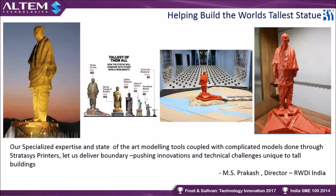If you can see on the rightmost image, you can see some black markers on the statue, which are actually sensors which measure the data during the wind tunnel testing. And here we were able to help create the world's biggest statue. We will soon have a case study published on this, where you can see the actual time, cost, and effort saving that the customer was able to achieve with respect to FDM 3D printing.